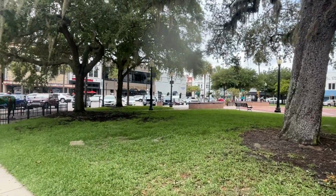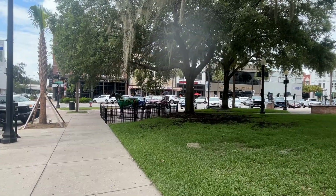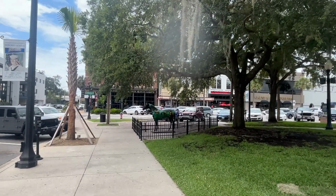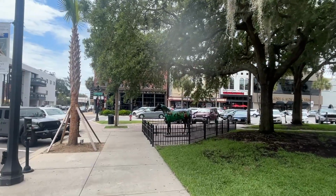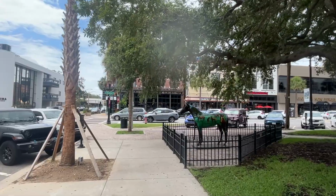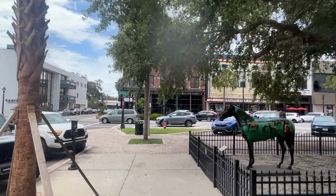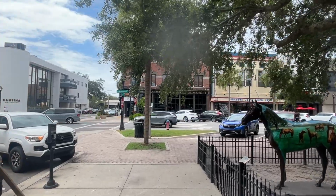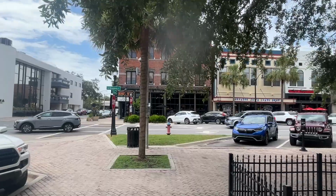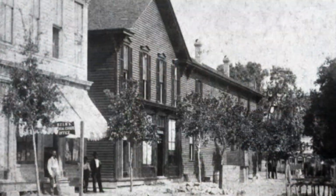But over here, on the south side of the square, where now you have Harry's, the Marion Block building is where Harry's is. That's correct. And that's an important part of the story, but we'll get to that in a second. What I think is interesting is a lot of Ocala history was archived, if you will, in the offices of the newspaper, which was called the Ocala Banner, before it was called the Ocala Star Banner.